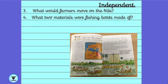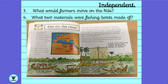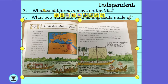Okay, let's move on. And then your last 2 questions, my lovely, I'm going to ask you to do independently. So, still using the same page. What would farmers move on the Nile? So your answer is going to be something along the lines of, farmers would move something on the Nile. What would they move on the Nile? And the information is on these 2 pages. And question number 4 today is, what 2 materials were fishing boats made of? So if you find that information, you need to put that in a full sentence. Something along the lines of, fishing boats were made of something and something. Please don't forget your capital letters and full stops.